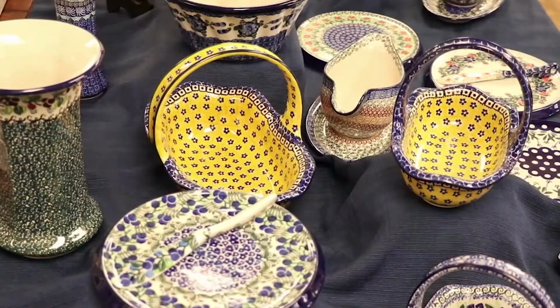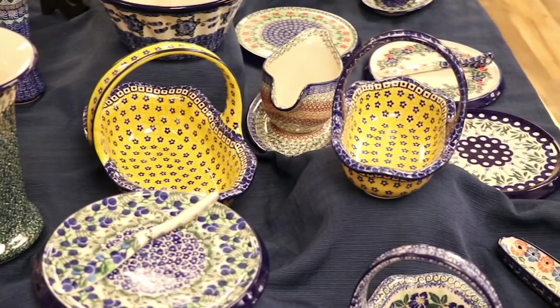Now on to our next stop. So I'm here visiting Gettysburg Polish Pottery. Now, if you haven't checked out Polish Pottery, it really is beautiful. It's very unique. There are 4,000 pieces to check out in this store, which is amazing to come in here and see all the beautiful pieces.